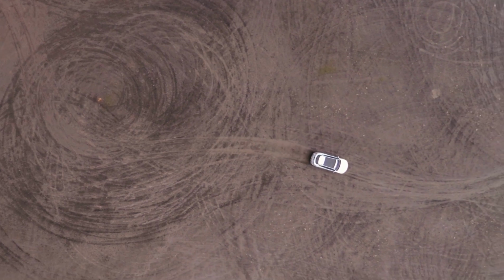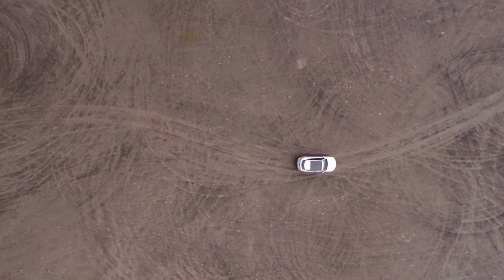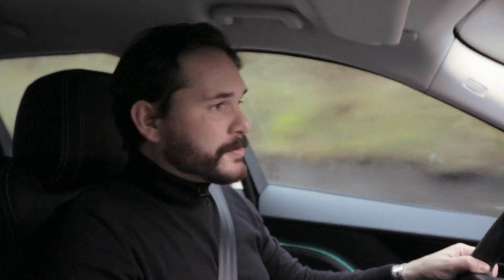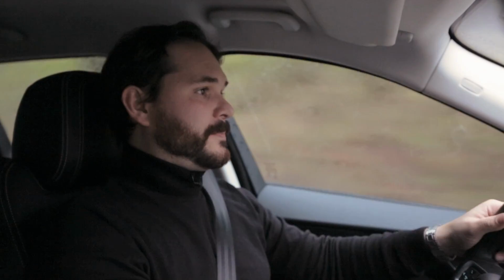SUVs are exceptionally popular. That's why so many manufacturers are taking to them. And economically, you can see this as one of the safest bets that Jaguar could have possibly made. But they haven't just relied on that with this car. They've fought to make this the best car it possibly can be. And it's hard, even at this prototype stage, to find much wrong with it.